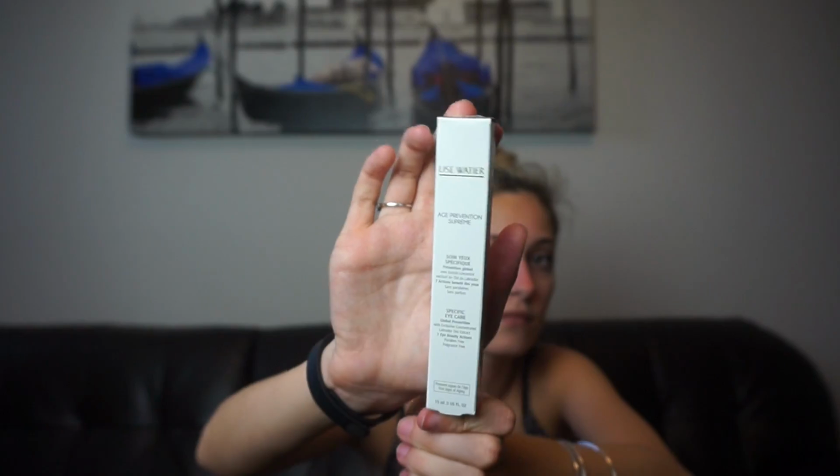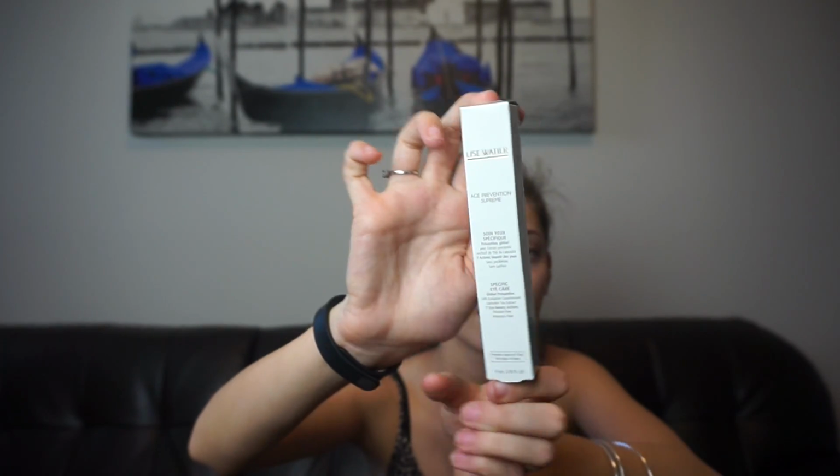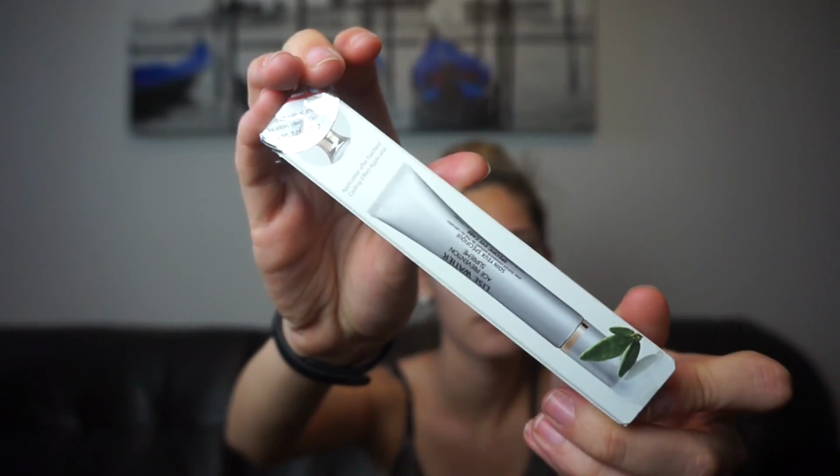So I'm going to try this out and hopefully it is good because my under eye circles are pretty dark and I always try things to get rid of them and they just never go away. So I'm hoping this will work because it was fairly expensive. So we'll see about that one. It looks like that. I will let you know in a future video if this is good.